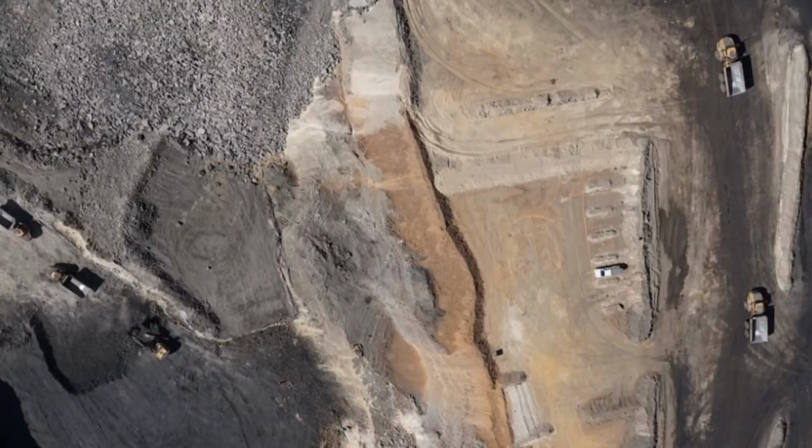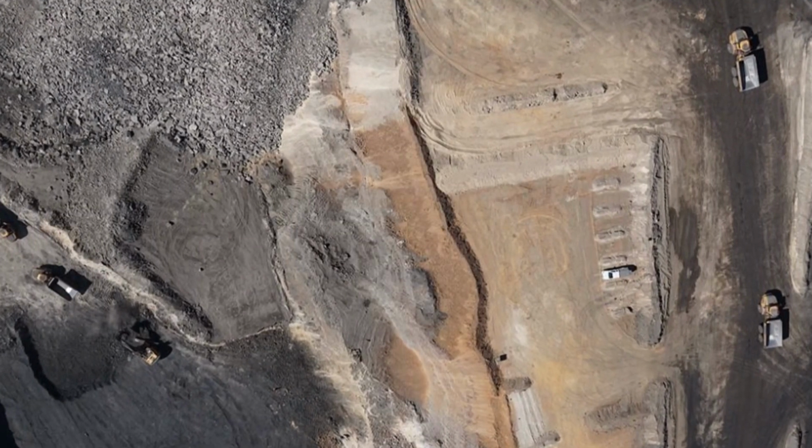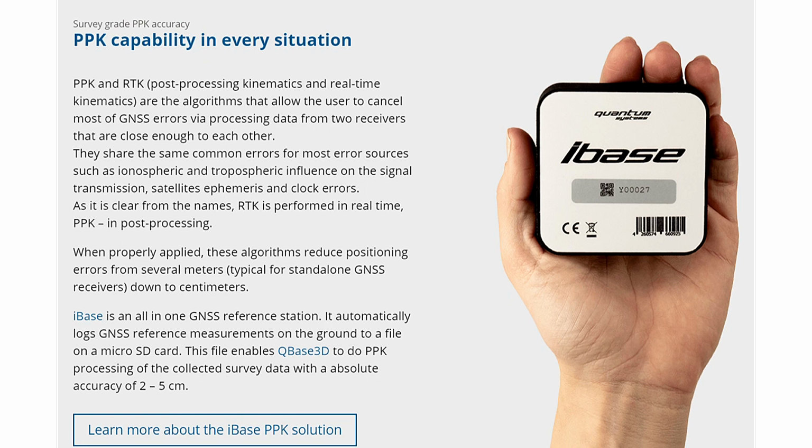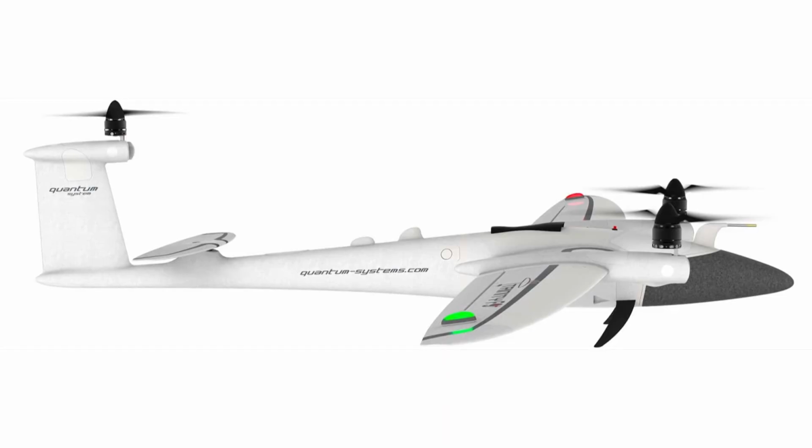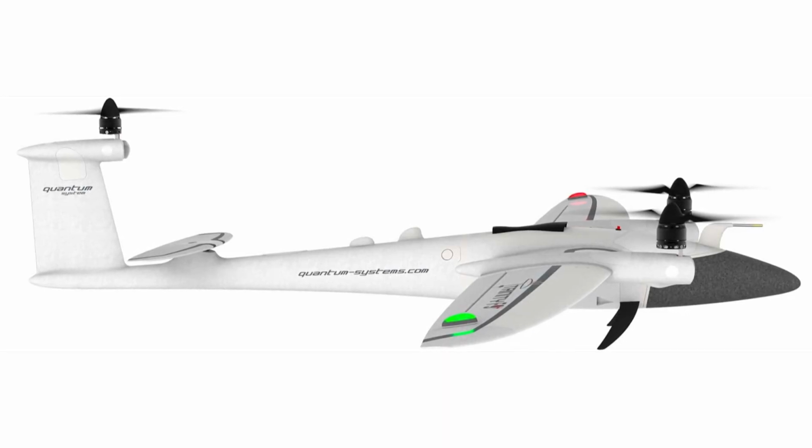How much ground can you cover in that 90 minutes? So yeah, this is good for mining, agriculture, mapping. It's PPK enabled, and you can cover up to 1,700 acres in an hour. Wow, that's a lot of ground, especially for those of us who come from the multi-rotor side. That's correct. This is a platform that's used to bridge the gap between multi-rotors and manned aircraft.